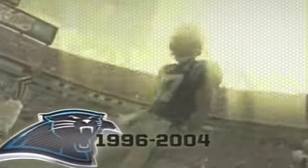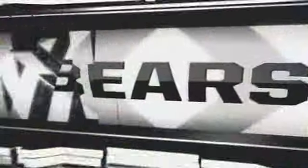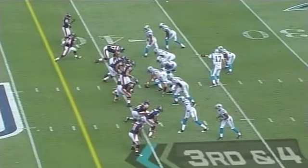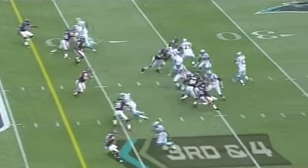And Muhsin Muhammad has done it, over 10,000 yards. Started his career with Carolina, 9 seasons here. He went to a Super Bowl with them. Then he signed with the Bears, played 3 seasons with the Bears, and also went to a Super Bowl with Chicago. And now, re-signing as a free agent in his 13th NFL season, Muhsin Muhammad going over 10,000 career receiving yards.